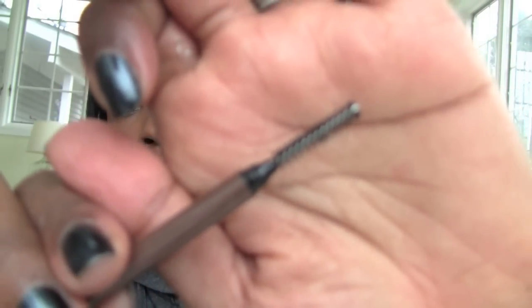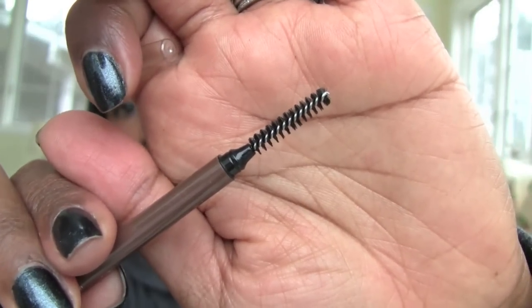This was sent to me for review. This is M by Michelle Fawn. And this is one of their arched long wear brow liners. And this is the color brunette. Now it has a spoolie on one end. Let me take that off. There's a spoolie on one end, which is really cool.